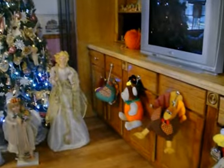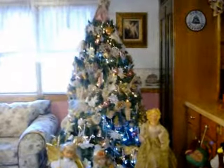There's my Christmas tree all done. And I still got Thanksgiving out, but that's going to get packed up on Friday. And we're going to really hit the Christmas decorations then.